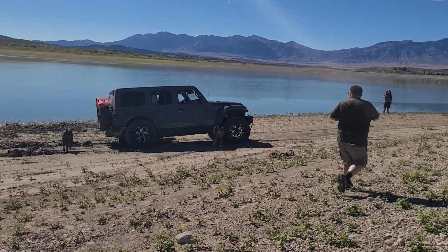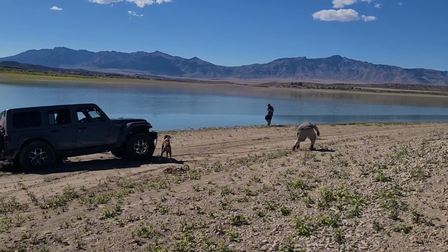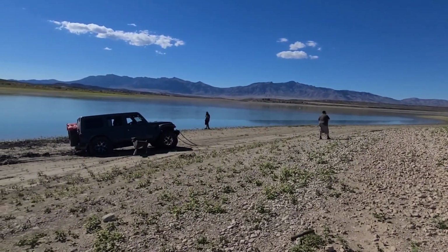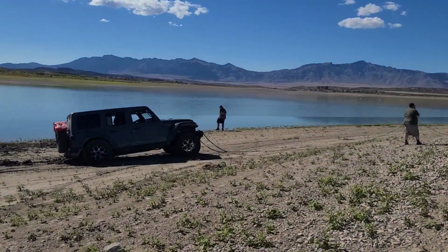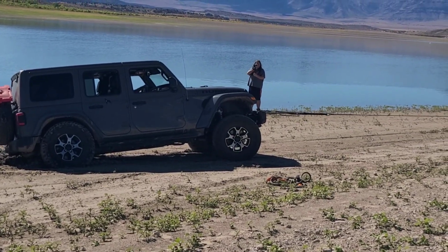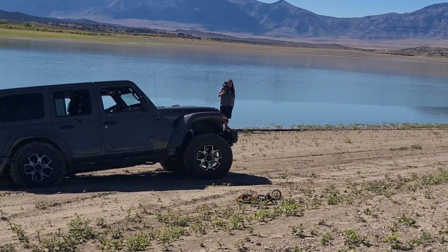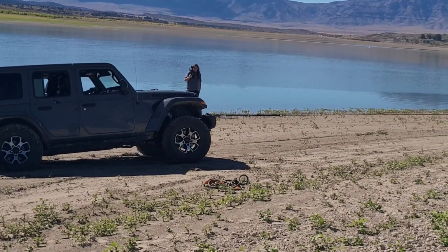Okay, hold. Hold. I'm going to pull the rope and just have you pull forward. See if you can pull out of there. Okay, come ahead. Stop. Here. Come on. Here. There you go. Yep, you're good. Give it a little bit of gas. You were right where it needed to be. It's going to come right out of there.